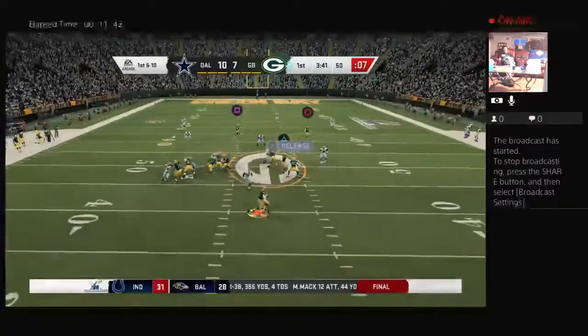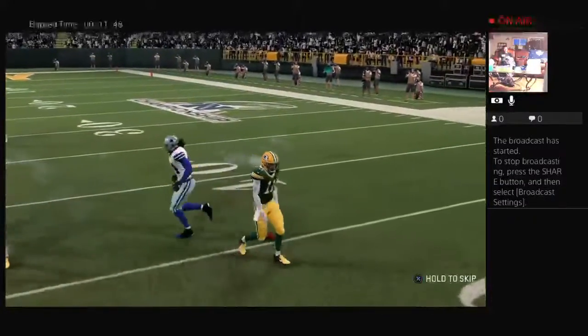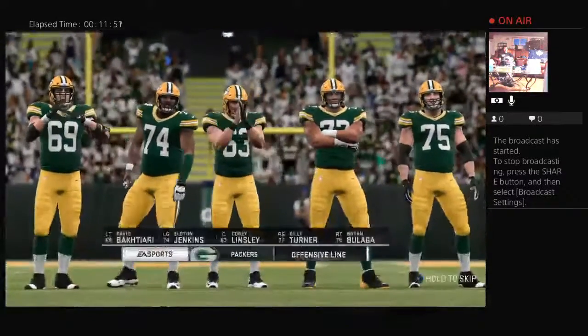From the 50, it's long. Oh, he can't hang on. That was a dream chance for any D lineman to possibly get a pick. But instead, it falls down incomplete.